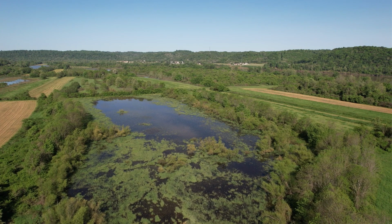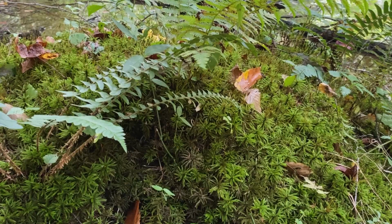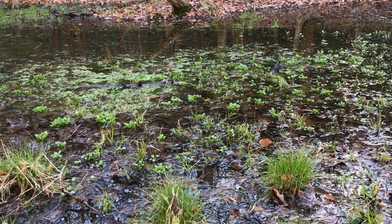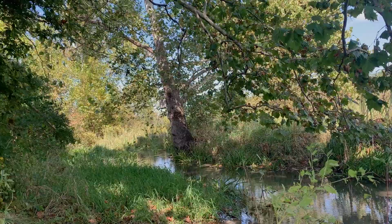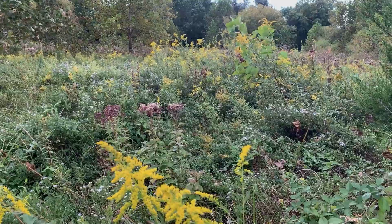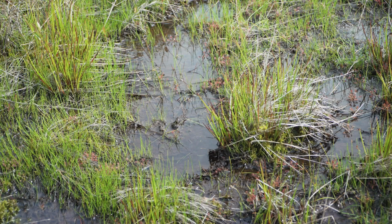So what is a wetland? Wetlands are areas where the land is covered in shallow water or the soil is saturated near the surface for at least part of the year. You may know them as marshes, bogs, or swamps, just to name a few of the specific types of wetland habitats found in West Virginia. Besides contributing to the state's biodiversity and providing critical habitat for many plant and animal species, wetlands also provide many other benefits to human well-being.